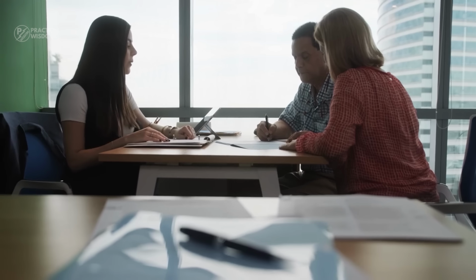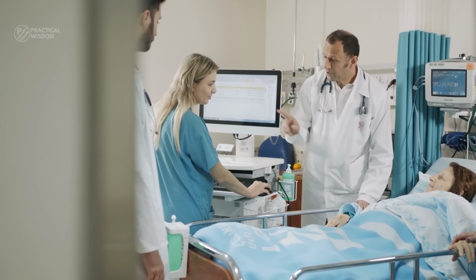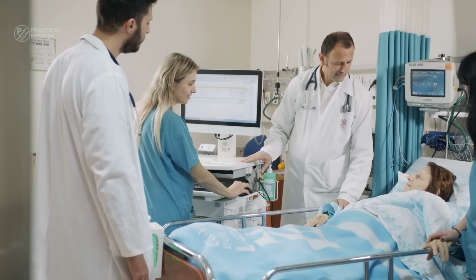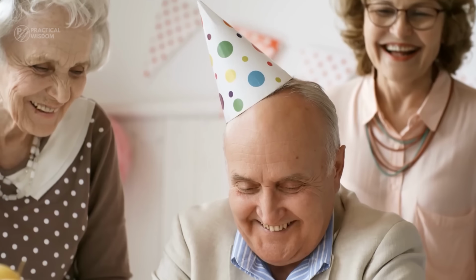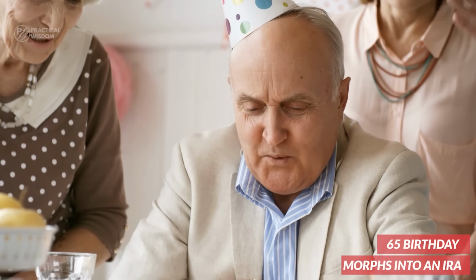One perk of storing money away in an HSA is that you don't lose it, and whenever you have healthcare costs, you can easily take out the cash and not have to pay taxes on it. And on your 65th birthday, it morphs into an IRA, and you don't get fined for other costs. You can even pay Medicare costs and long-term care premiums.